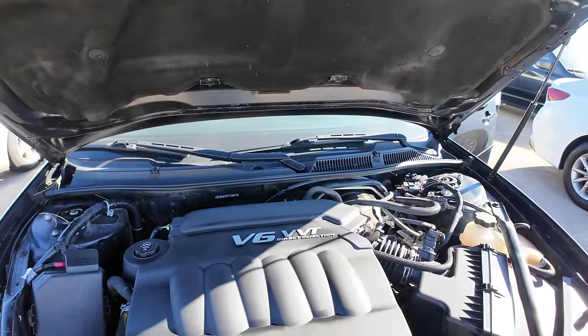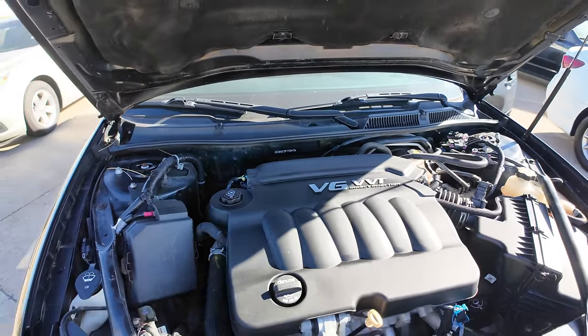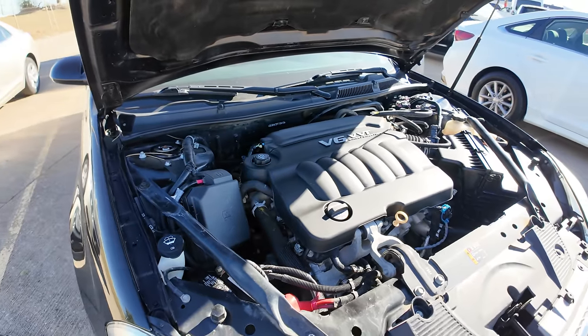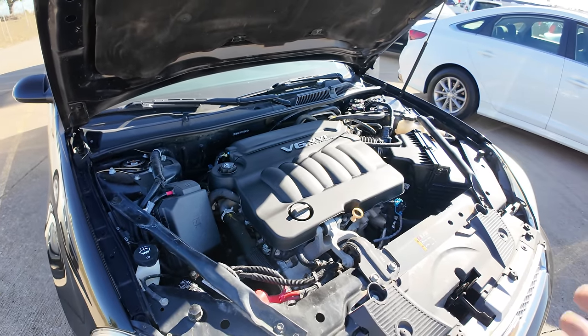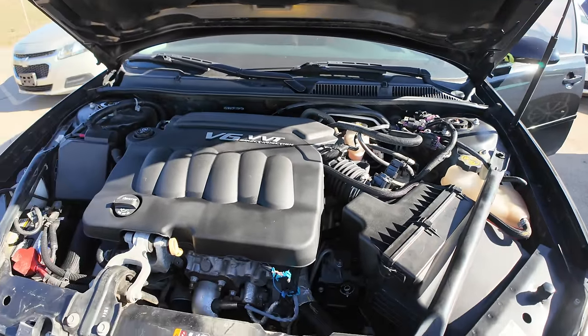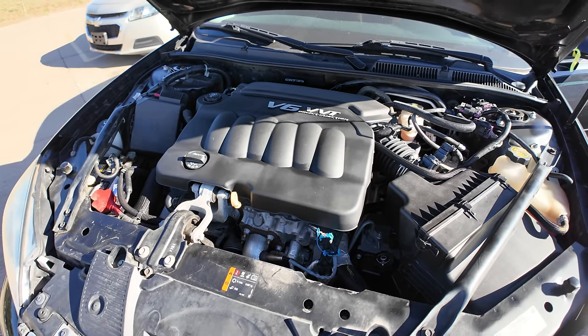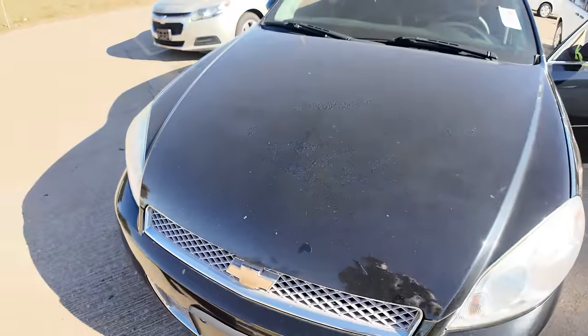3.6 liters, what it is. These things are great motors. These are great motors, great transmissions. If you take care of these, they'll literally last you forever. This is the same engine and transmissions that they used all the way till the end of the Impala. I mean, it's a phenomenal combination, motor and transmission.